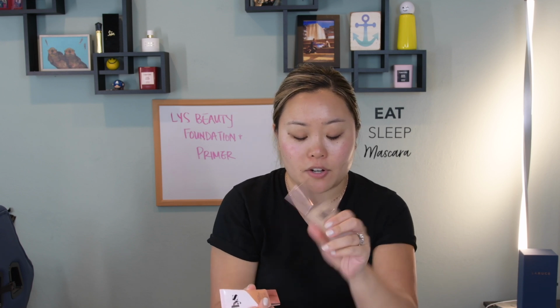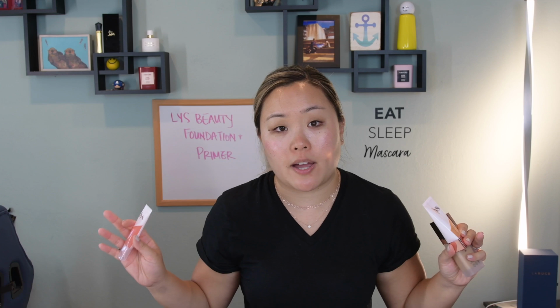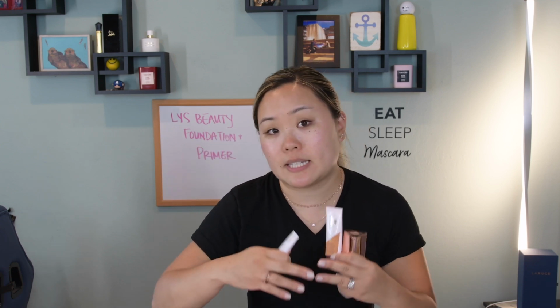So I have their foundation, the Triple Fix Serum Foundation in the color MG5, their primer, and then also their Speak Love Glossy Lip Treatment Oil. So we are going to put all of these 3 items to the test. We're going to be doing our normal first day review where I wear it all day long and I do check-ins, and then I'm going to wear it for the rest of the week and give you guys my final thoughts on Friday. So let's go ahead and get started.